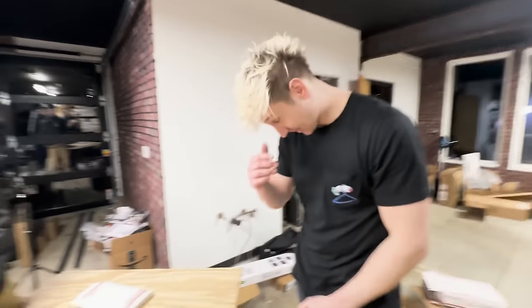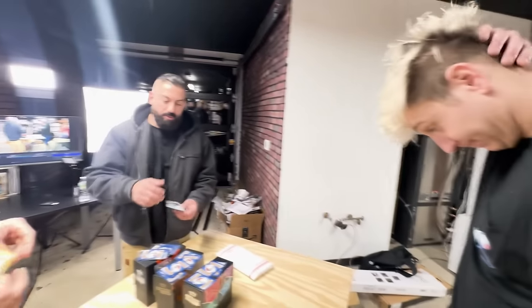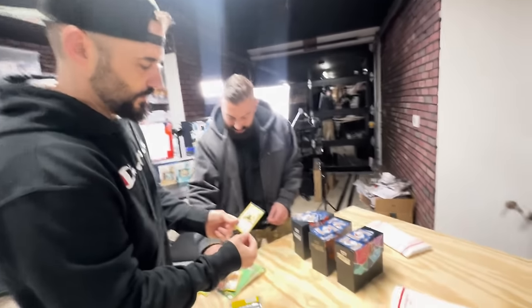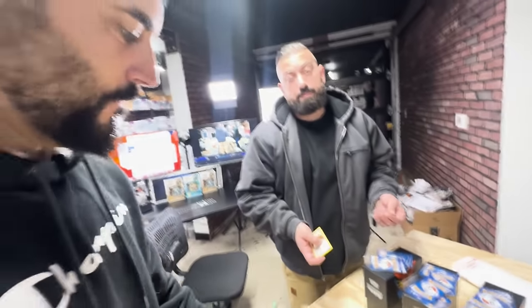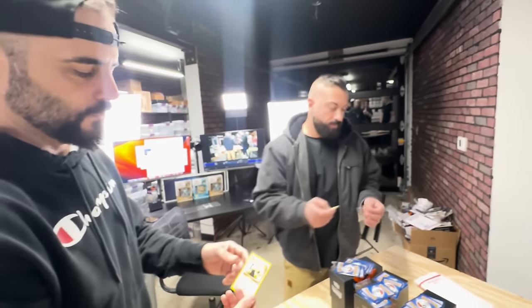Whatever it is, we got to throw it in. Old school packs, your rares, it's different. Wow, man. Yeah, dude. Straight to the blister. All right, Snorlax not holo. Honestly, probably one of the best holo rares you get from there. Yeah, very true. And the evolutions. I need something here.